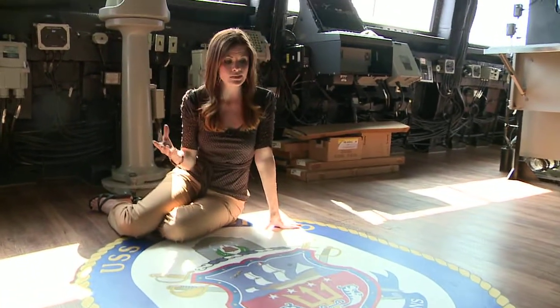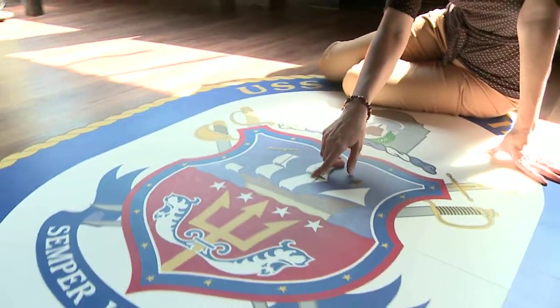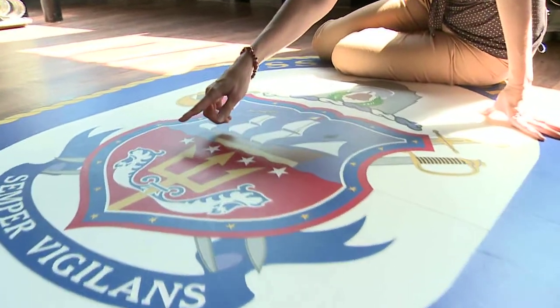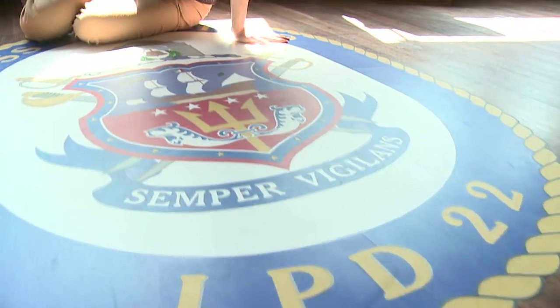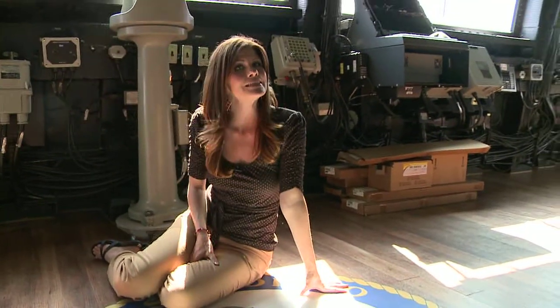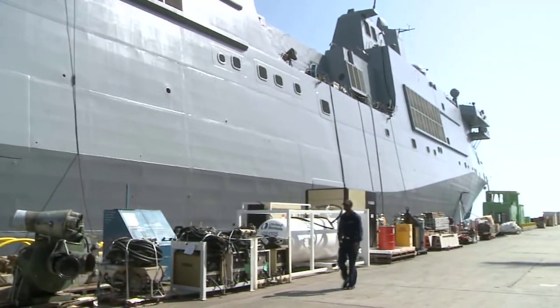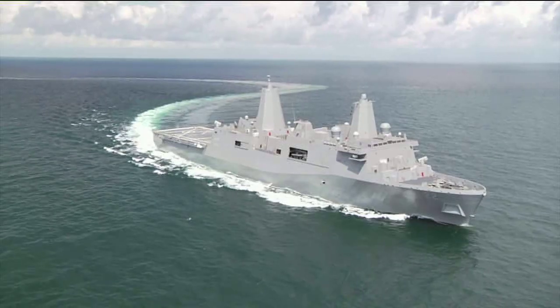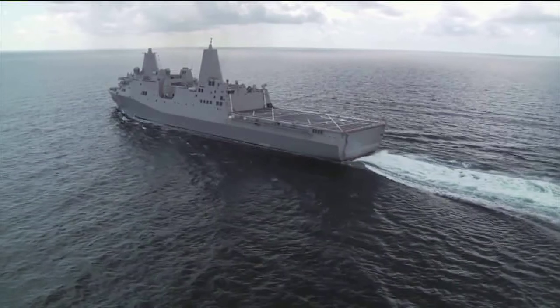The ship's crest includes elements of the city's crest. In fact, they both contain the same shape. They both have this Spanish ship right here. These four stars represent the four USS San Diego ships. And at the bottom right there, Semper Vigilans is the city's motto. It means ever vigilant. Bearing the ship's name, the city's name for the ship, it's going to be a great task to be in Port San Diego and take care of the city as best as we can, take care of our nation. Aboard USS San Diego, in San Diego, Erica Fox, Fox 5 News.